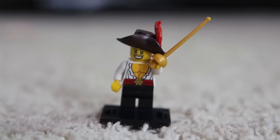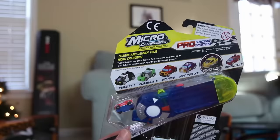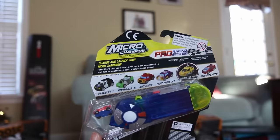Ho, ho, ho. And we got Michael this Micro Chargers electronic micro racing cars, pro racing system. So it comes with a little micro car and a little charger launcher. And I guess you just kind of shoot it out on the floor. That sounds kind of cool.